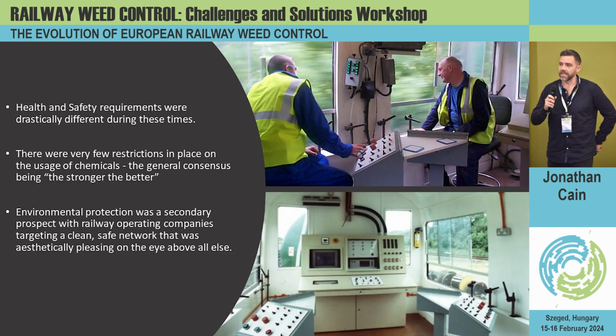So you can see these are our guys operating this train. Health and safety is a bit lacking. It involved the guy sticking his head out the window and looking for weeds visually, which you would never get away with now. In those days, similar to what Ryan was saying, the stronger the chemicals, the better, the more effective. We wanted to achieve a total kill of the network.